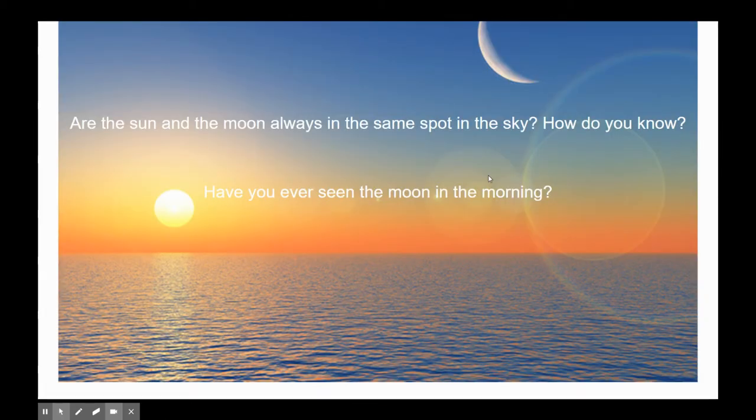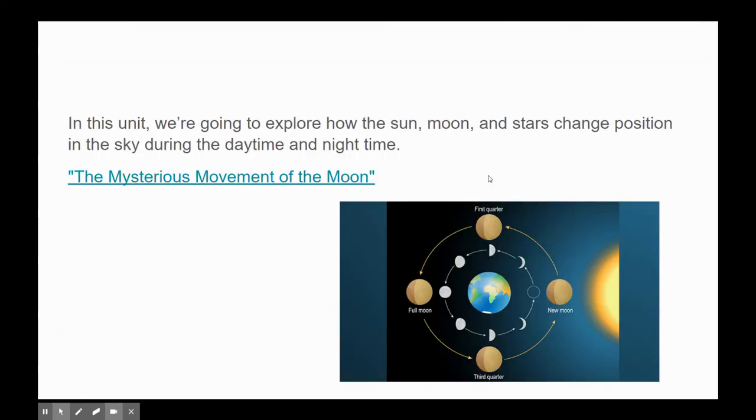So I have some questions for you. Are the sun and the moon always in the same spot in the sky? Have you ever looked at the sky and seen the sun and the moon up there together? Have you ever seen the moon in the morning? In this unit, we're going to explore how the sun, the moon, and the stars change their position in the sky during the daytime and during the nighttime.